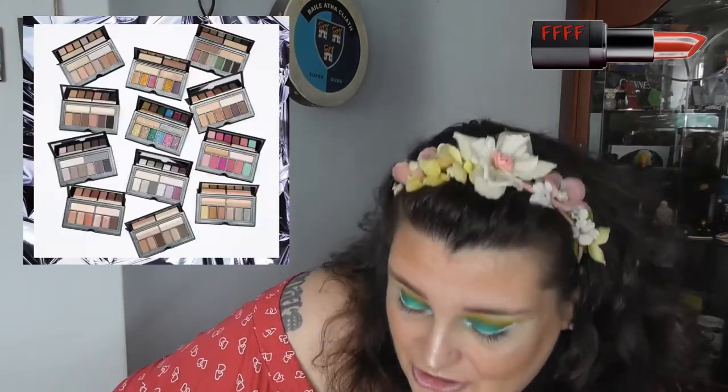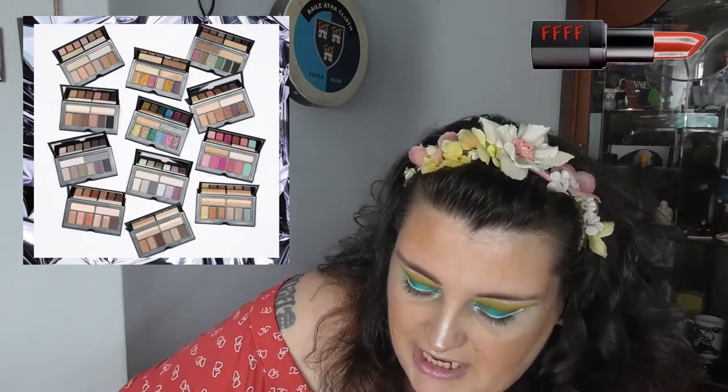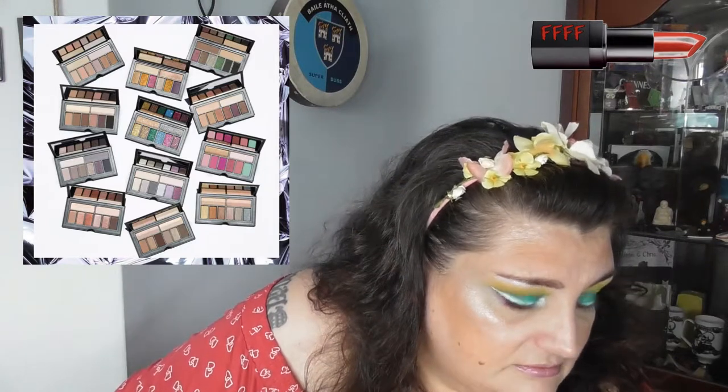There's a shot of all the cover shot palettes now. I like the fact that we're going to smaller palettes now. I'm glad we're moving away from these huge 35, 25 pan palettes. You know, A, they're cheaper, B, they're easier to store and travel with, and C, if you're just getting into colours or you're just getting into makeup, they're less intimidating because you have fewer choices.